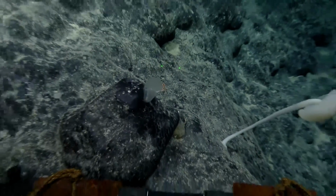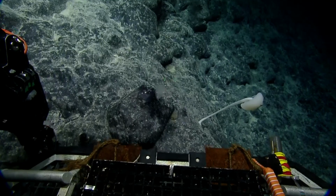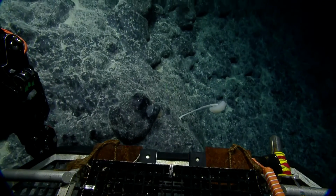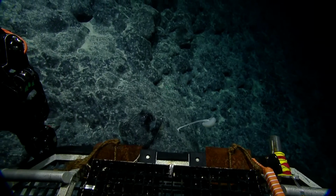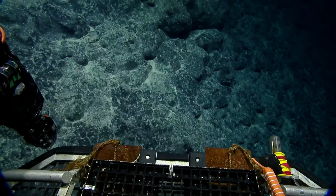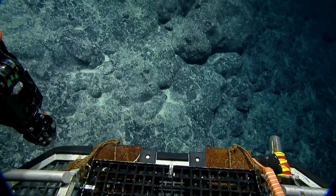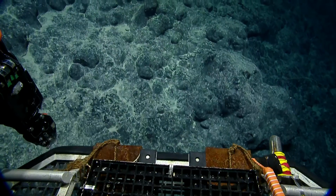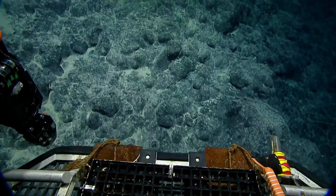So I learned today that tunicates are part of the Chordata phylum, which includes all animals with dorsal nerve cords, including vertebrates. There's a bunch more. Four more tunicates right there. No kidding.